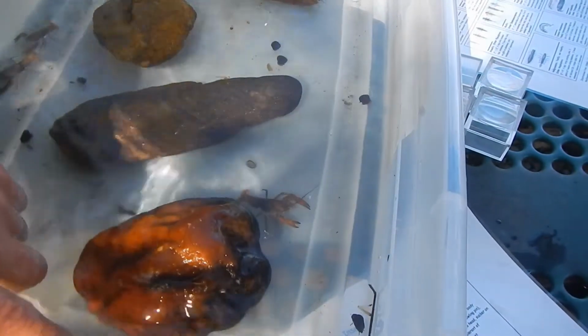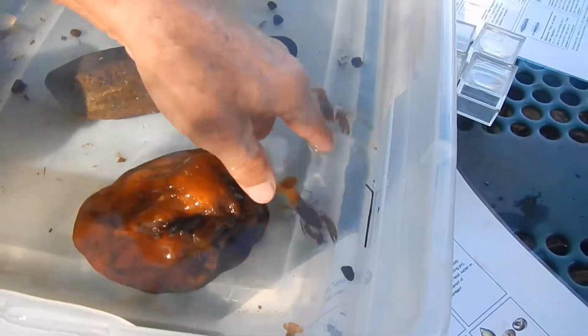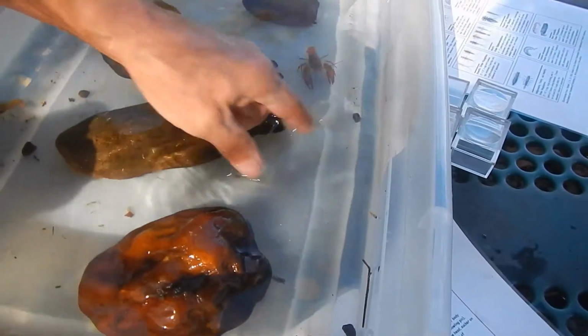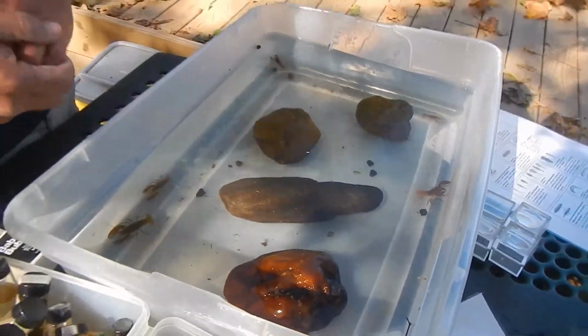Okay, he's not going backwards, but he is. Let's try that one. See how he flips backwards really quick. So that's how they get away from any kind of predator that would eat them.